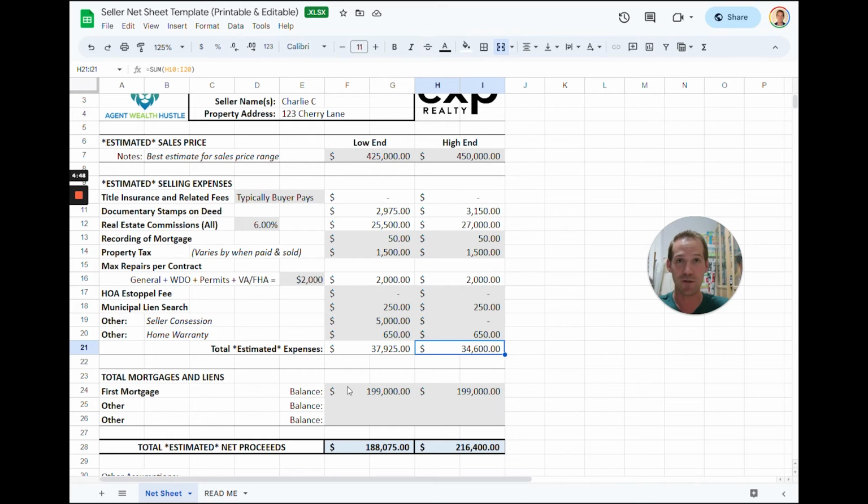This is very important. Do not skip this step. You've got to have the remaining mortgage balance, the principal balance to be paid off at closing. If they own it free and clear, this can be zero. But in most cases, there's going to be a mortgage remaining. And so that approximate amount needs to be in here so that it can be deducted, because obviously the seller still has to pay that mortgage off. And you're left with the net proceed range for this sale.